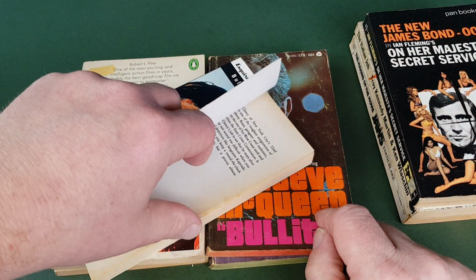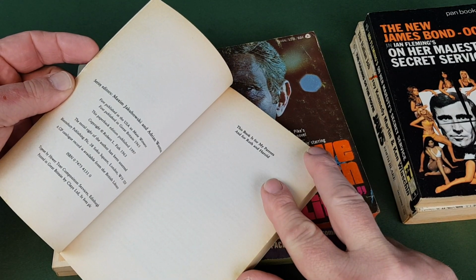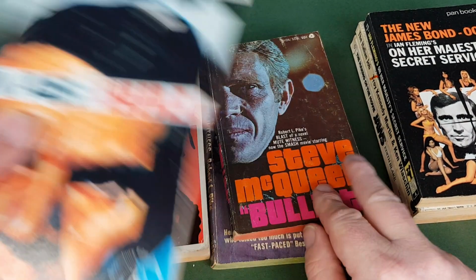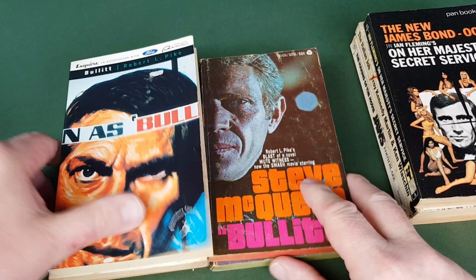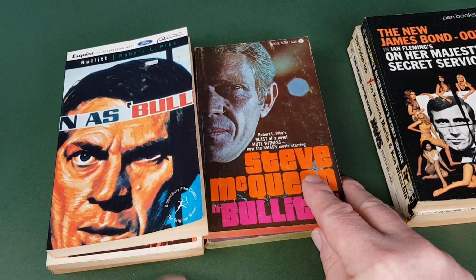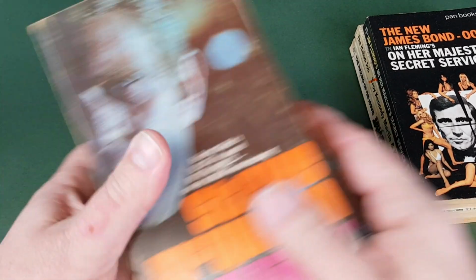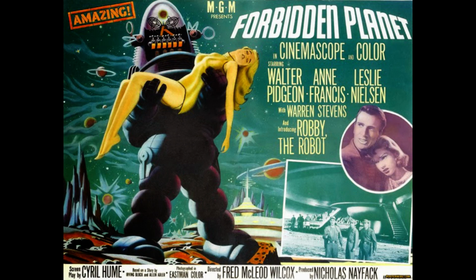And this one, when did this get published? 1997. Wow. So even this is 25 years old now. So yeah, Bullitt, one of my favourite McQueen movies. I really like him as an actor anyway, but Bullitt was one of my favourites, and a multitude of editions there to choose from.